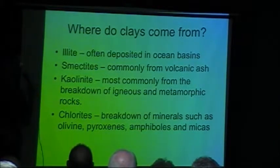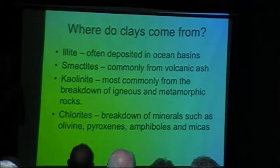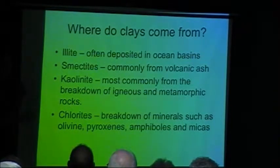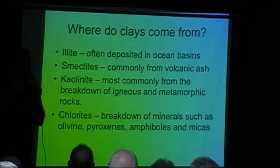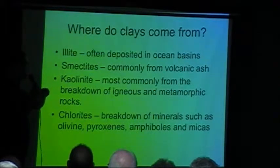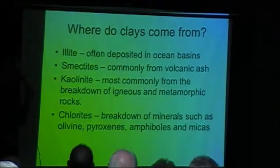So illite, the clay mineral illite, is from the bottom of the ocean. Typically, when the rivers run out into the seawater, there may be reactions taking place there, or maybe even before it gets to the sea. And then once the current slows down enough, the clay settles out. It's typically the illite type. Smectite or bentonite, those come from volcanic ash. And then kaolinite is basically the breakdown of the harder types of rocks, like granites, schist, those kinds of rocks. And then specific minerals will break down and form chlorides. But the chlorides aren't really important here.